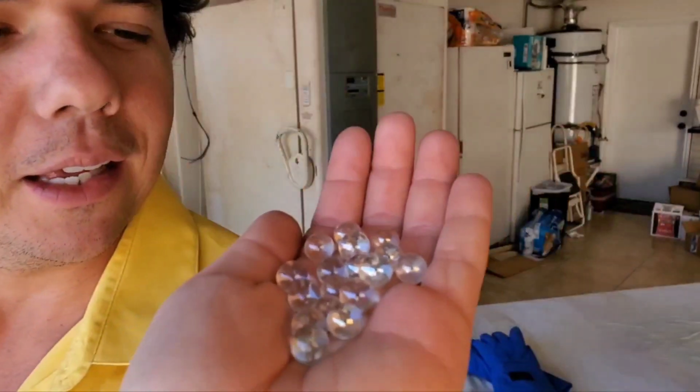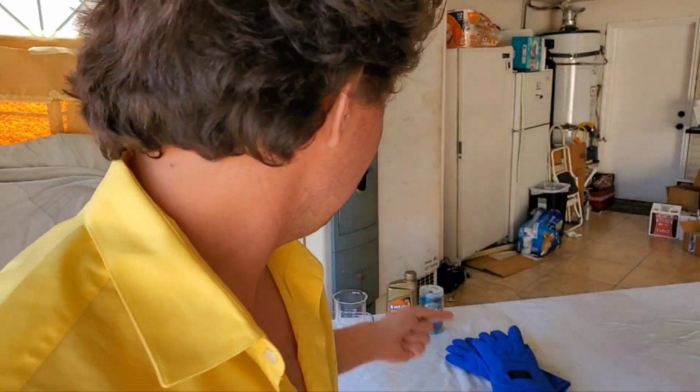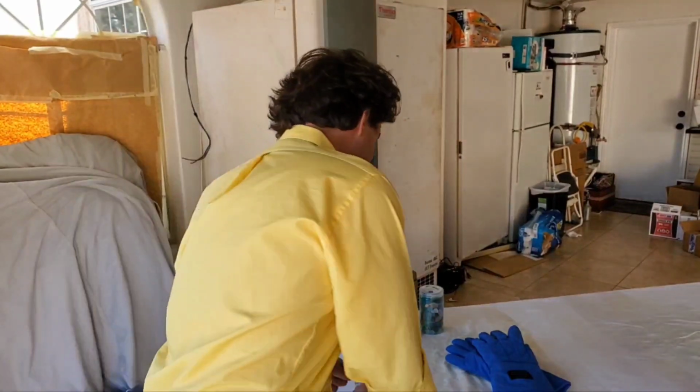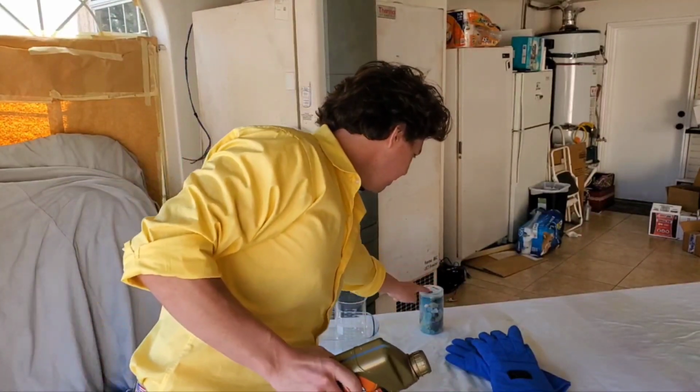You'd have these round little molecules, and when they call something a full synthetic, they can actually call it a full synthetic at 25% synthetic or more. So that's right, a full synthetic CVT fluid can be that, and the rest can actually be mineral oil, which would be jagged shapes and rocks like this.